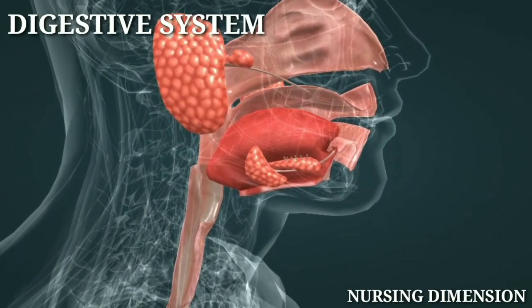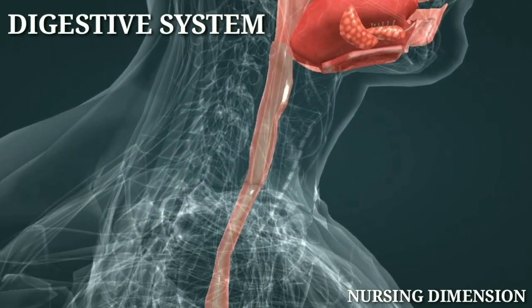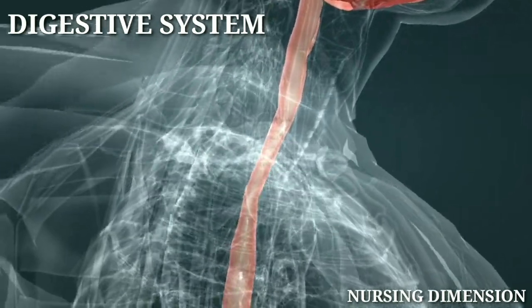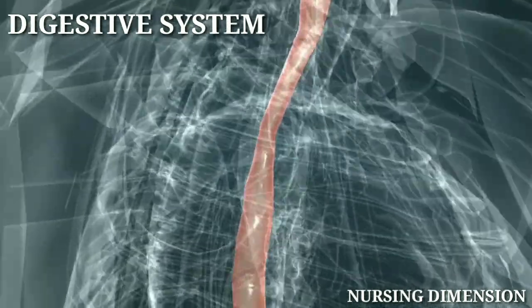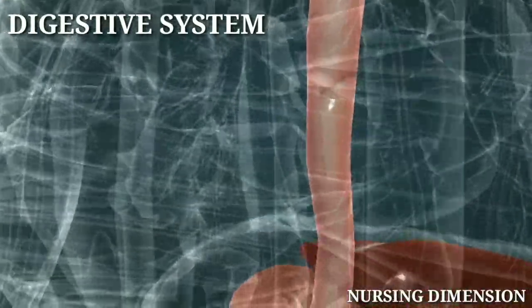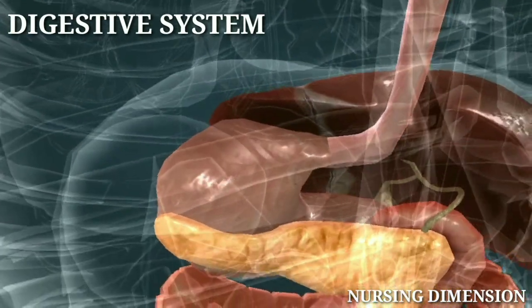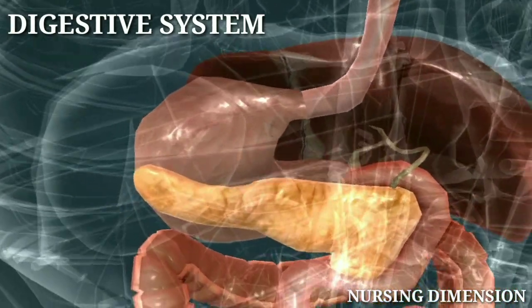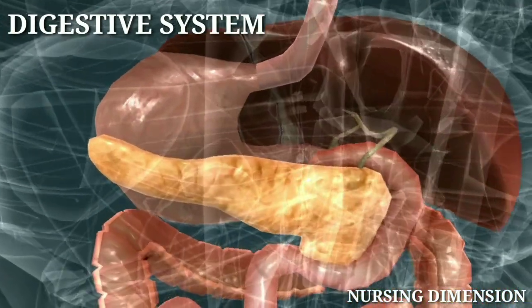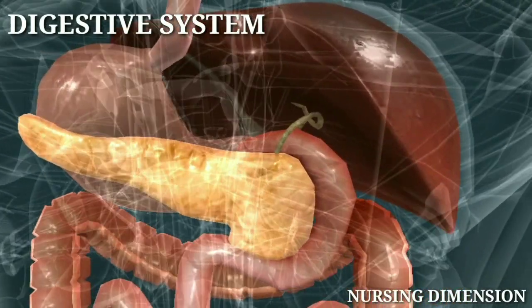The digestive system is responsible for the digestion and absorption of nutrients. Food is crushed in the mouth by the teeth. Digestion of carbohydrates can then begin. Proteins are digested in the highly acidic stomach. Then, in the small intestine, all 3 types of nutrients, that is, proteins, carbohydrates, and lipids, are absorbed.